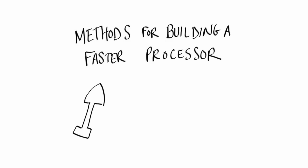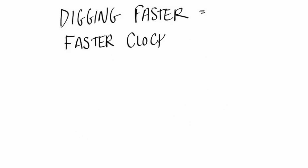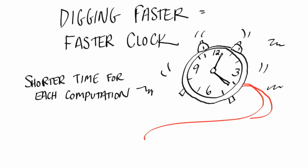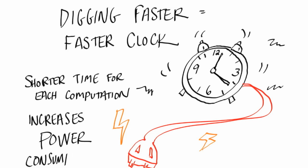Well, as you probably figured out, I'm not just talking about digging holes. Each of these 3 methods for digging holes faster has a parallel in terms of building a faster processor. When I talk about digging faster, I'm actually talking about asking our processor to run with a faster clock, to spend a shorter amount of time on each step of a computation. However, in a modern processor, turning up clock speed also increases power consumption, and we're at the limit as far as power consumption on a chip.